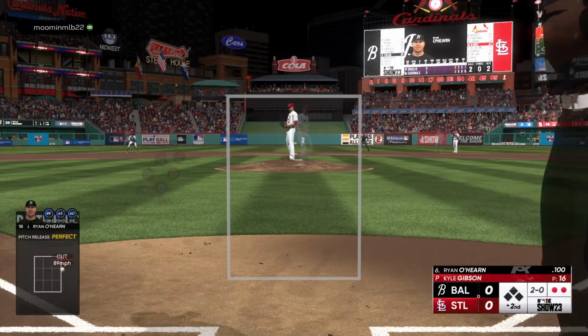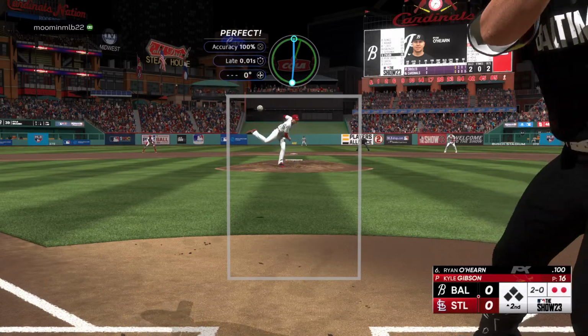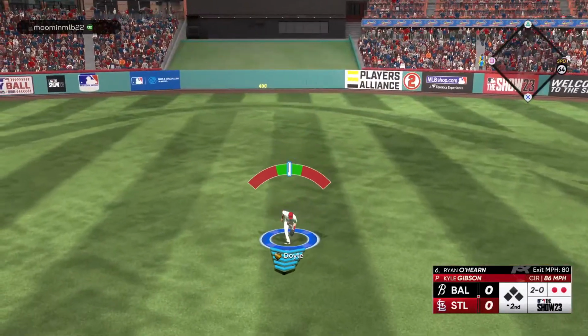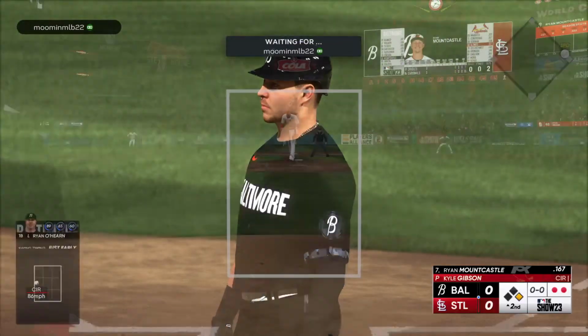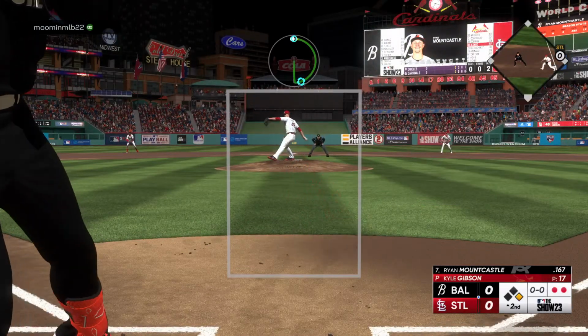That misses, and it's 2-0. Man, this is pretty amazing. This guy's very efficient out there on the mound right now. Just 9 pitches in the first. He's got a chance to keep it to single digits again. Who does that? Into the outfield, base hit. And Ryan Mountcastle with an opportunity to make an impact with 2 away. So 2 down, and now Ryan Mountcastle.